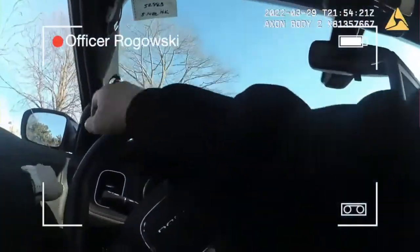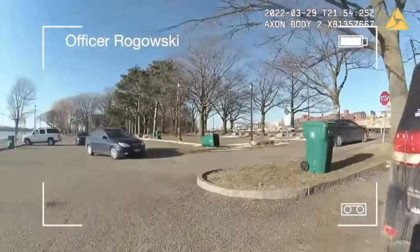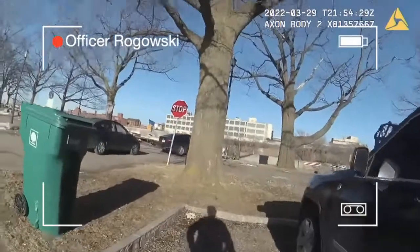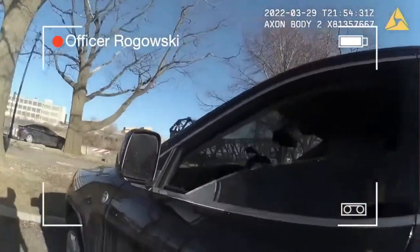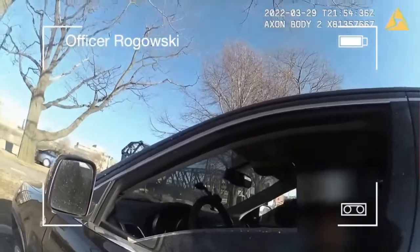So, regular traffic stop. Good. Pulled me over because of the tint on the car. You got your license on you? All right, let's back this up.